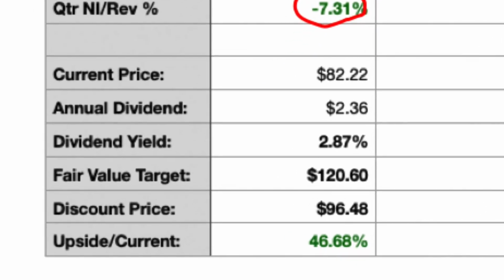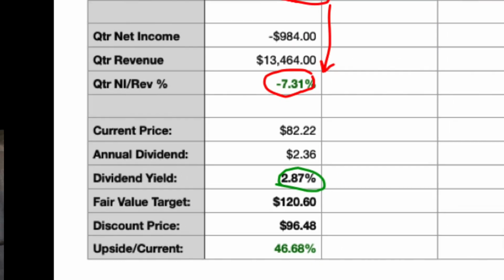The stock's current price is around $82 per share, a little bit above that. And this is a company that pays a useful dividend of about $2.36 per share. That equates to a yield of about 2.87%. That's not super high, but it is still useful and certainly more than enough to make this a stock that's worth paying attention to as a dividend-paying stock.